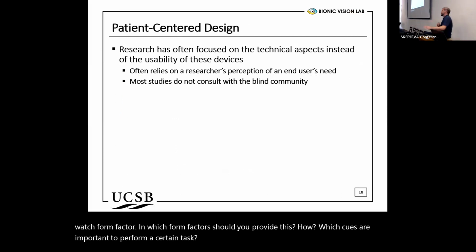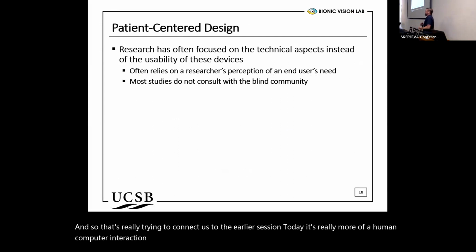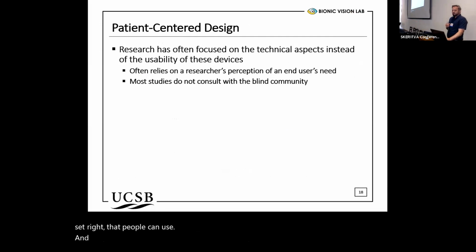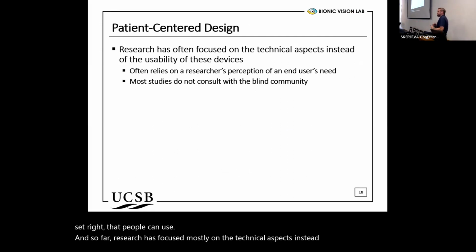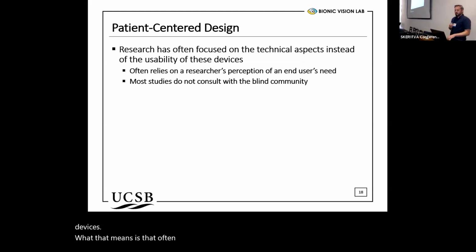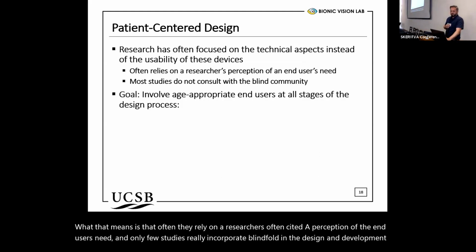And so that's really trying to connect this to the earlier session today. It's really more of a human-computer interaction problem. We can think of these devices as an accessibility aid, a tool set, right, that people can use. And so far, research has focused mostly on the technical aspects instead of the usability of these devices. What that means is that often they rely on a researcher's often cited perception of the end user's need. And only few studies really incorporate blind folk in the design and development of these devices.